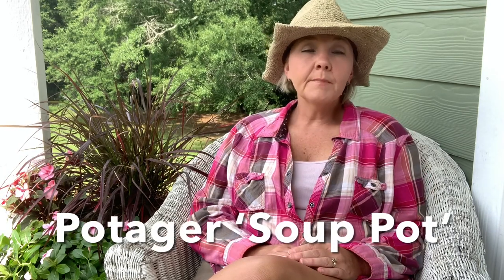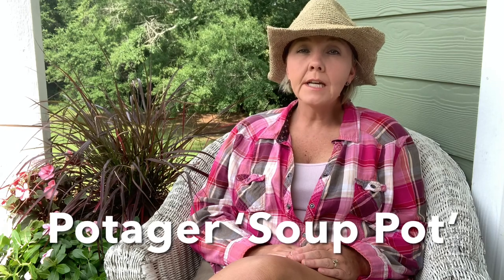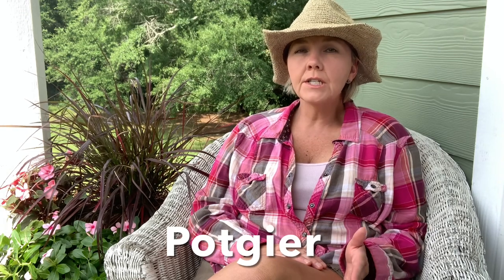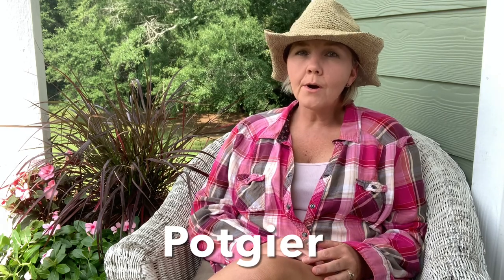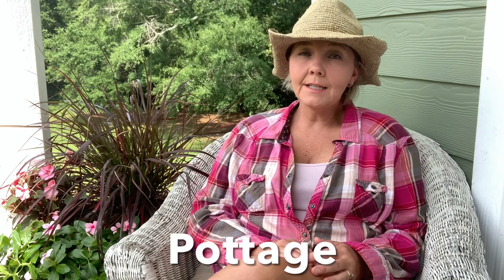Potager in French means the soup pot, and the word potager, P-O-T-A-G-E-R, actually comes from the Middle French word potager, P-O-T-G-I-E-R, which was a cook that makes a thick soup or a potage, P-O-T-T-A-G-E, potage. Potage was a very common meal in Europe in the medieval times.